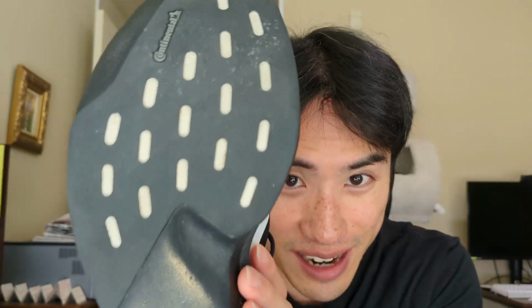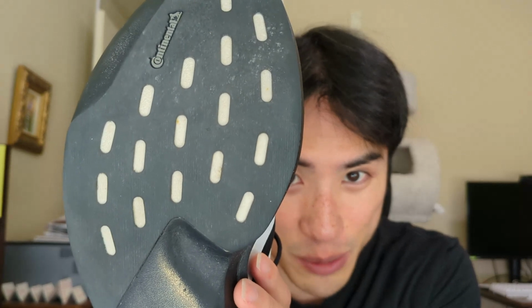No other road running daily trainer offers the same value proposition that this shoe offers. And I specify road running because this traction is clearly not equipped for trails, or for people who live in rainy or wet climates. I thankfully live in a pretty dry climate, so I prefer very minimal outsoles. So that's why I specify road running daily trainer.